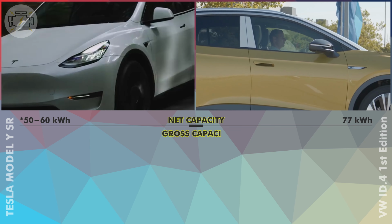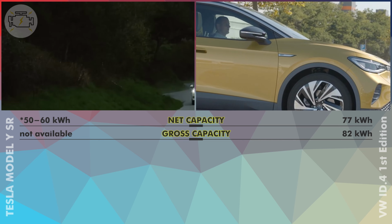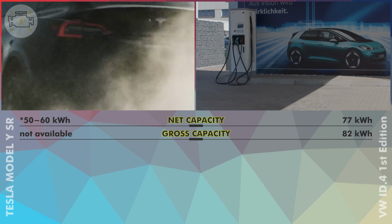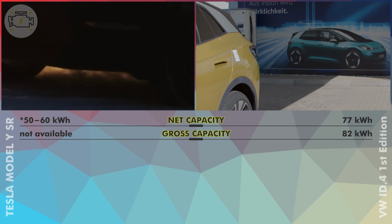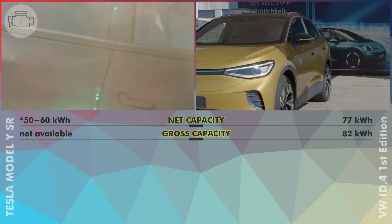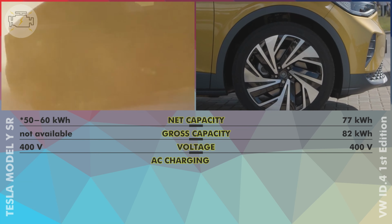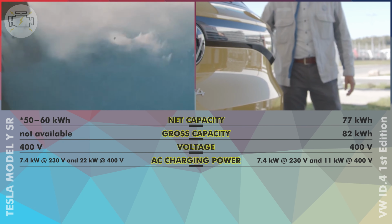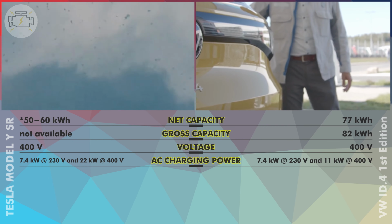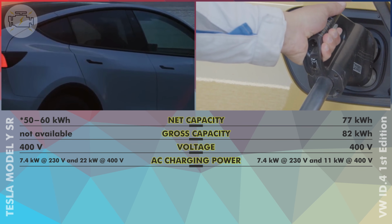The ID.4 has a 5 kWh battery buffer, adding up to 82 kWh gross battery capacity. Since the net battery capacity of the Model Y standard range is unknown, there is no sense in estimating the gross battery capacity. Both vehicles use a 400-volt powertrain. The Model Y can charge with a maximum of 7.4 kWh on a 230-volt AC outlet, or with a maximum of 22 kWh on a 400-volt AC outlet.